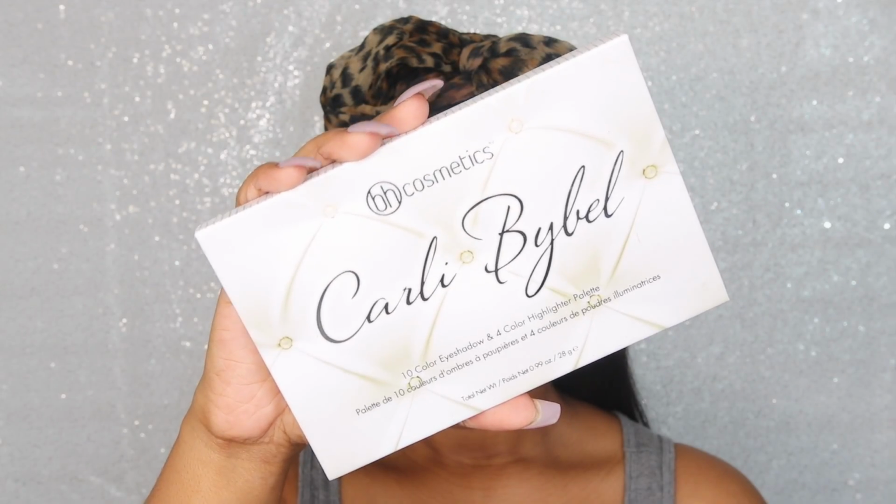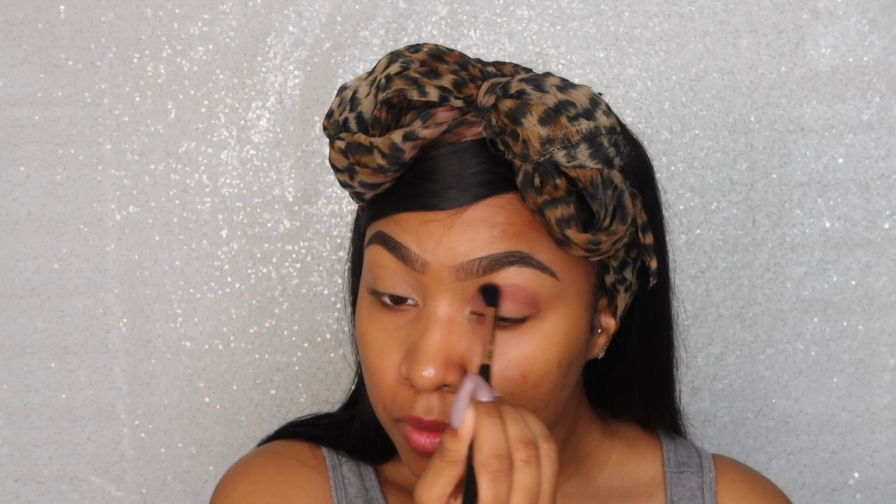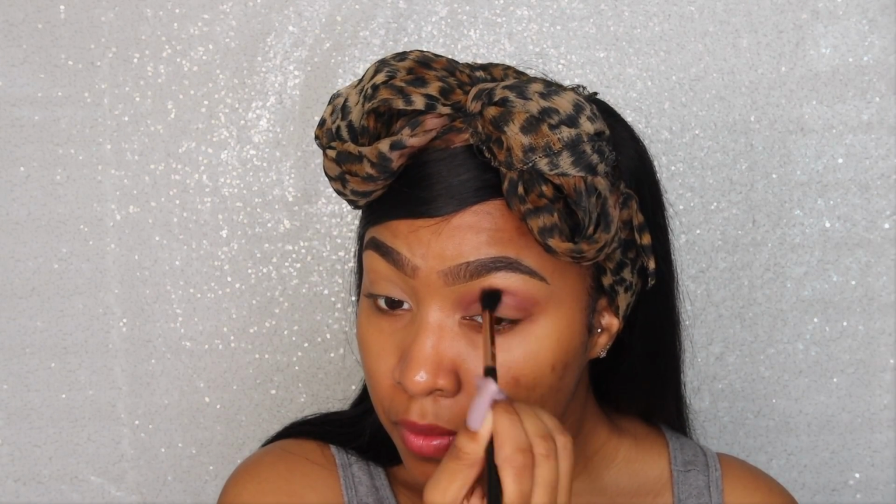Grabbing my Carli Bybel palette, this is the first palette. I'm going in with this berry color here, and with a fluffy crease brush, I'm just applying this in my crease and then blending it upward and outward. As I blend out this shadow, it does lose some of the punch of that color, so of course as you are blending it out, you can go in and add in more shadow to build up your intensity as you would like.